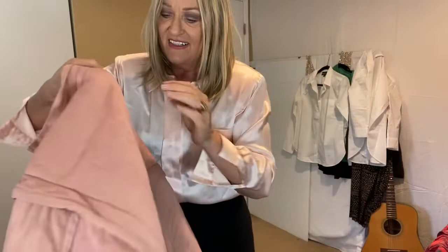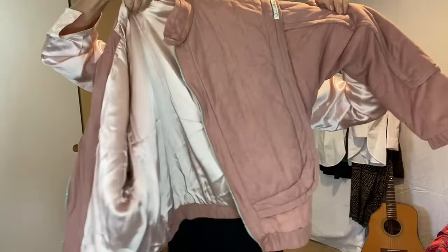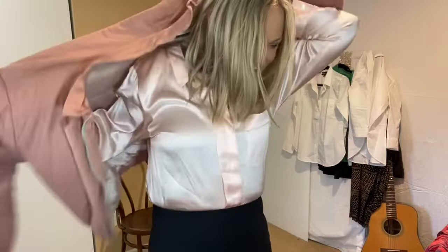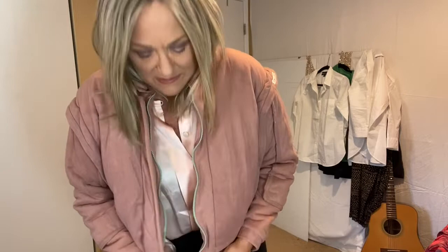And I'm gonna show you this stuff close up first. It has these kind of panels and this quilting going on here. And a bomber jacket sort of fit. I'm not really sure what the era is. But it's a great fit for me. It reminds me a lot of the Free People jackets that they've been putting out for a few years. Anyway, I love this blush color. Interestingly, too, the zipper is green. You see that?